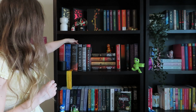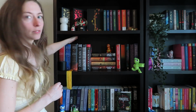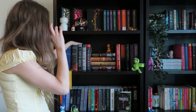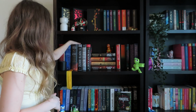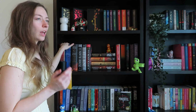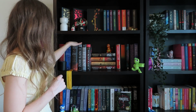I've read the first two and I still have my bookmark in the third one. I'm like 50 pages in and I don't know if I'm going to go back to that one. We'll just kind of see. It's such a big book that it's a large commitment, but I have read the first two and I didn't hate them. I don't know if urban fantasy is for me, so I'm not sure.